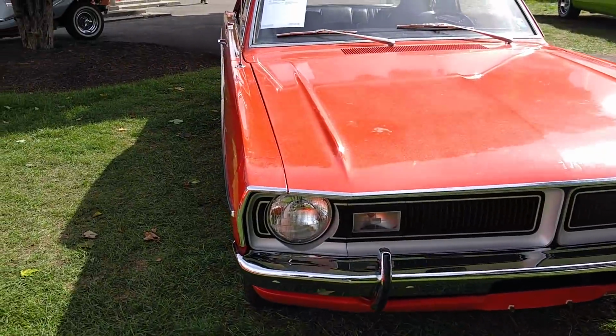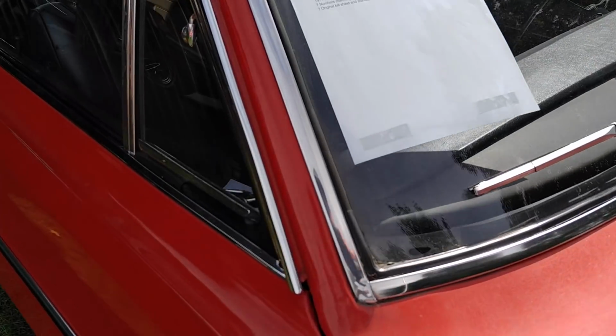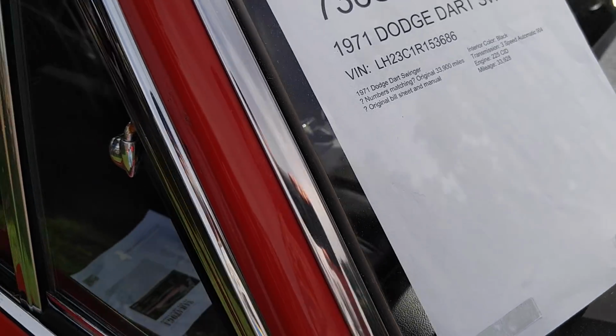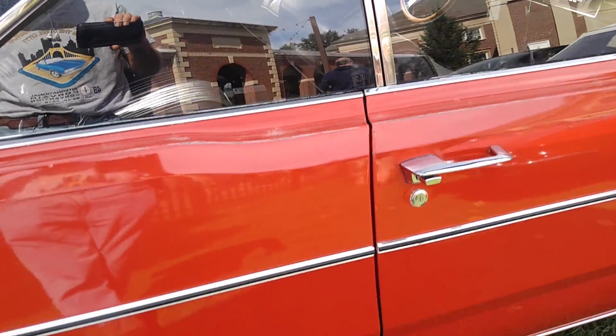Here's a 71 Dodge Dart Swinger. Let's read the blurb. Is it a 6 or an 8? 33,000 miles, black, 3-speed automatic, 225, Tower of Power. This looks like a nice survivor car with nice patina. Now here's a nice car.